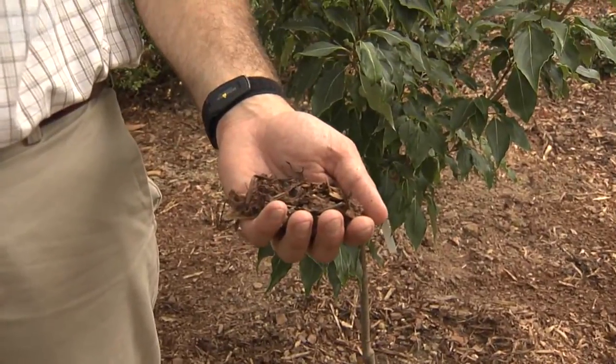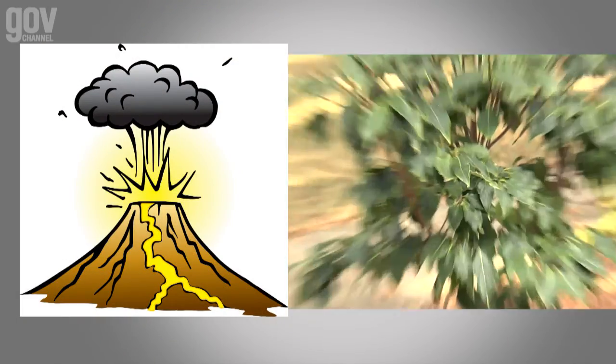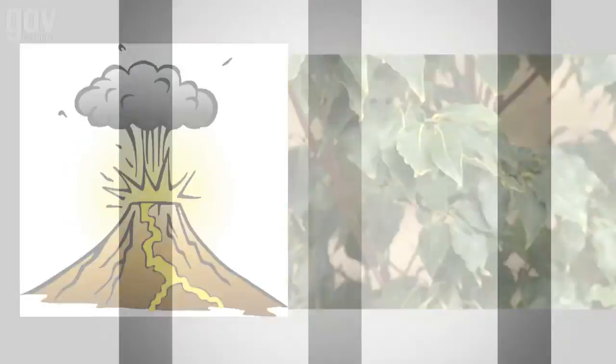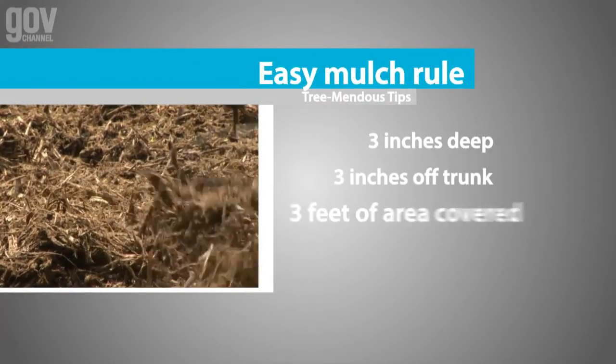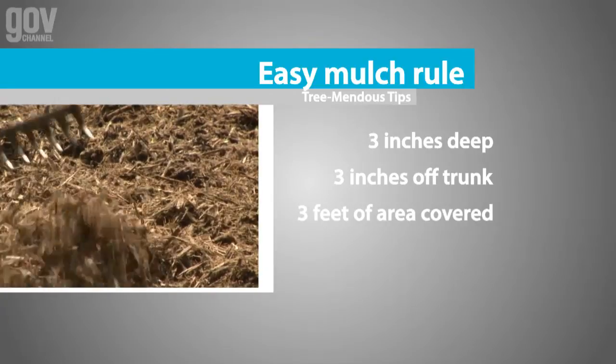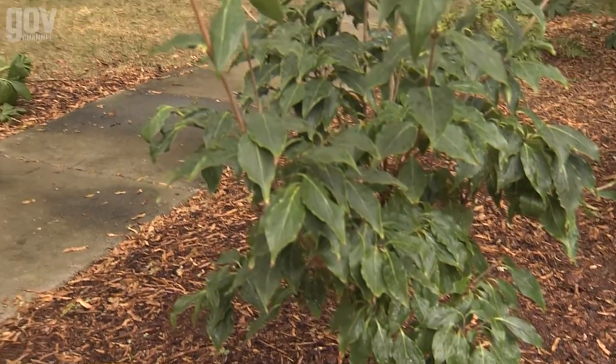You'll want to mulch the tree, but no more than 3 inches deep, and no volcano mulching. Volcano? Here's the mulch rule. 3 inches deep, 3 inches off the trunk, and 3 feet of area covered. And just so you know, you really don't need to stake most trees. That's a relief. What else am I going to need to keep growing strong?